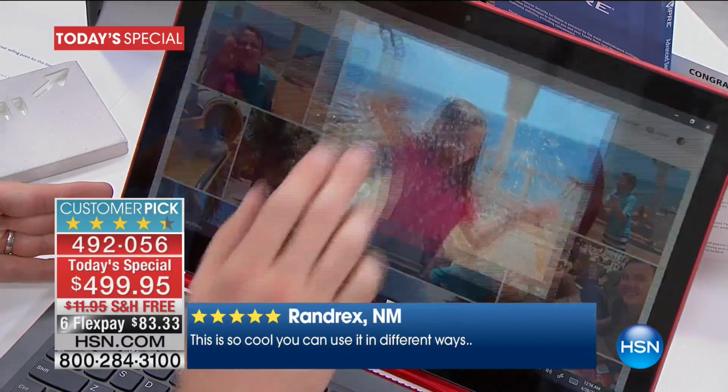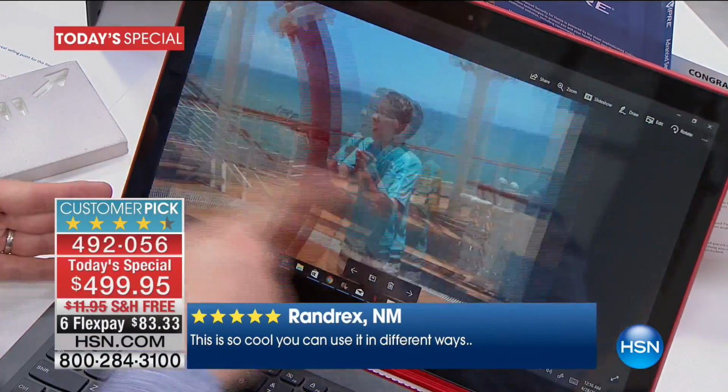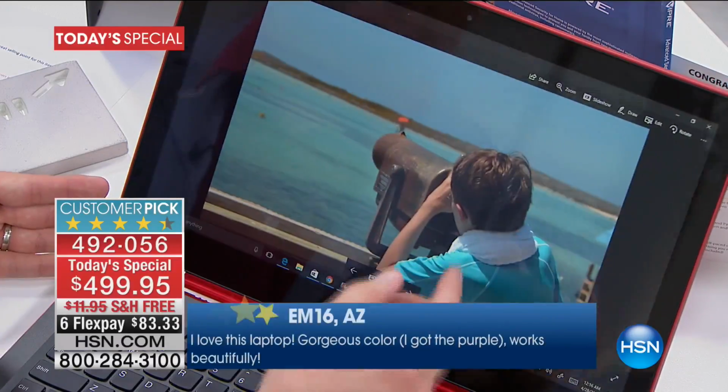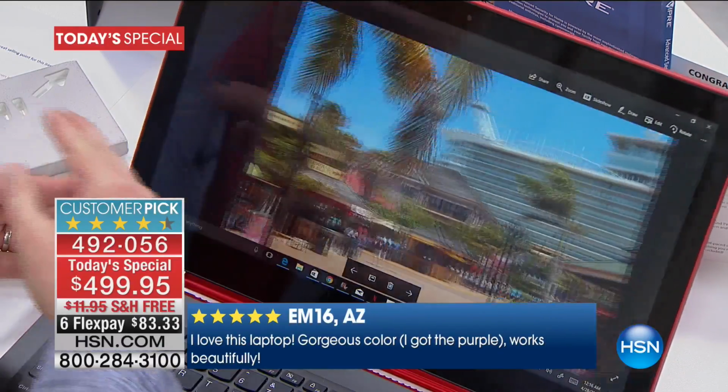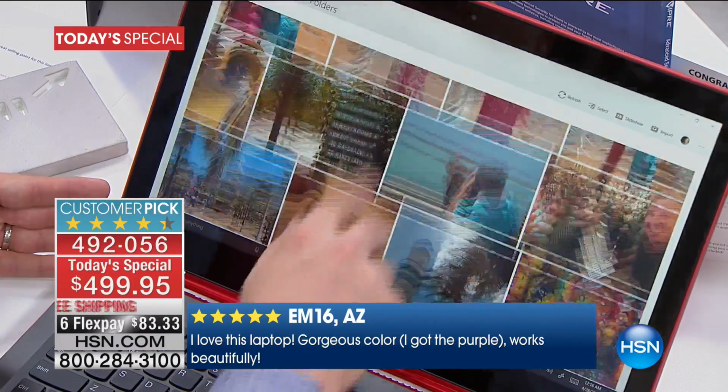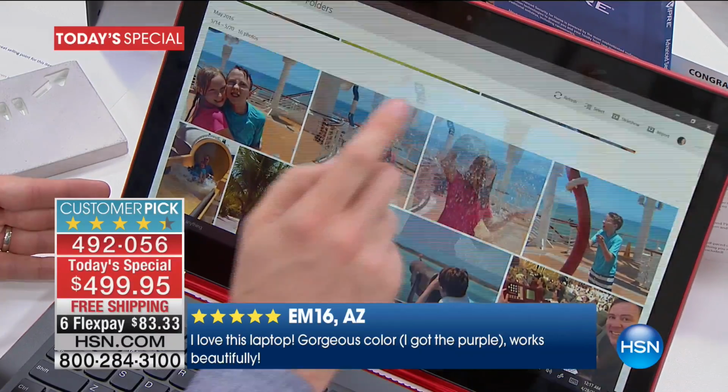So if I want to check out the pictures, I click on the pictures. I can go from picture to picture to picture. So you can fast pinch and zoom. It is so quick and responsive, all because you've got that fast touchscreen experience. Now, if you want to end up uploading these photos, let me back up for a second. Let me get a picture of the kids because I love to show my kids.